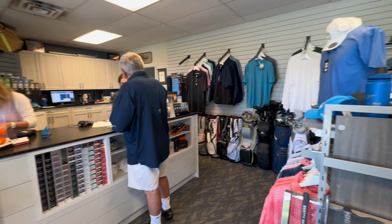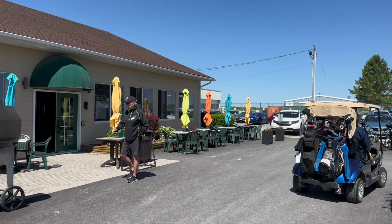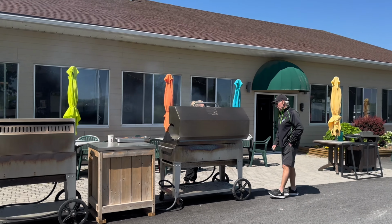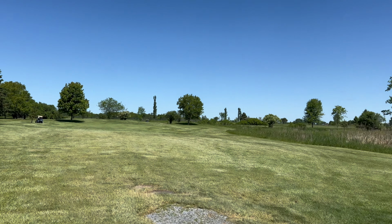So the course is rather challenging. The holes can be a little bit tight in a few sections, but the overall layout is just great. So if you want to improve your short game, or shortish game, I should say, then this is the place to go. You do need to pull out your driver on numerous holes. Like I said, it's just very enjoyable, very good visuals.